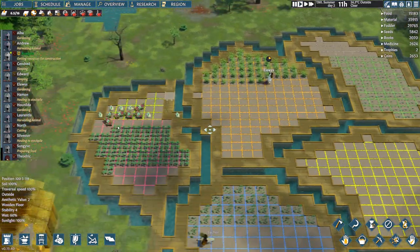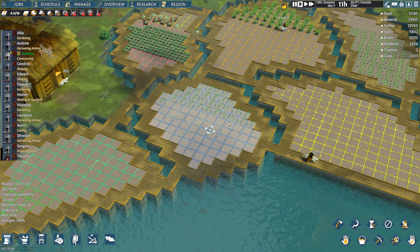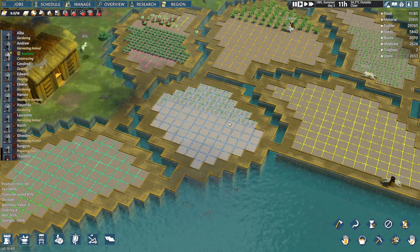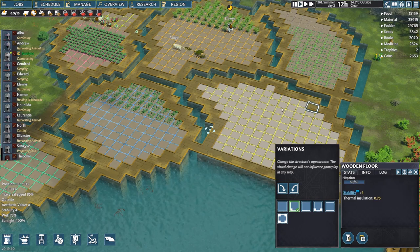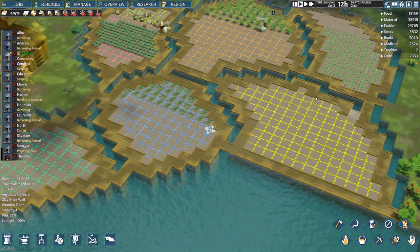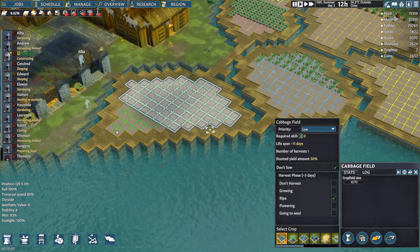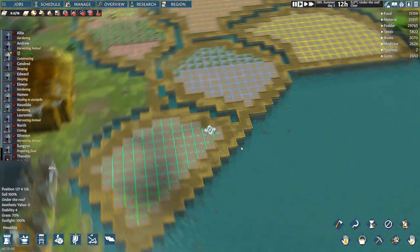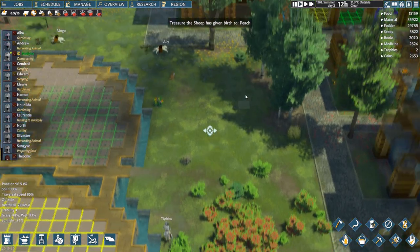Yeah, so I stopped production for the beetroots for now. And the carrots, I figure, will probably be fine with what we do have. We're still growing barley, and we're still growing flax and herbs. Everything else is basically disabled for now, so I think we'll be fine for that. They'll be growing that fine.